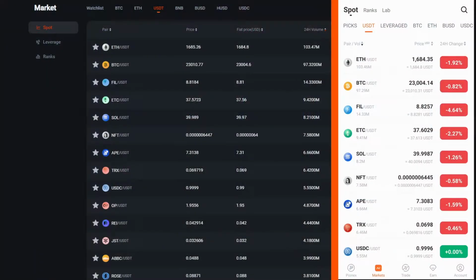The first step would be to look for pairs that might better fit the settings we want and therefore make the bots much more profitable. Whether you are using the mobile app or web version, you can access the market section to take a look at all the pairs available on Pionex, which are a lot since it relies on two exchanges, and they even have leverage pairs as well.